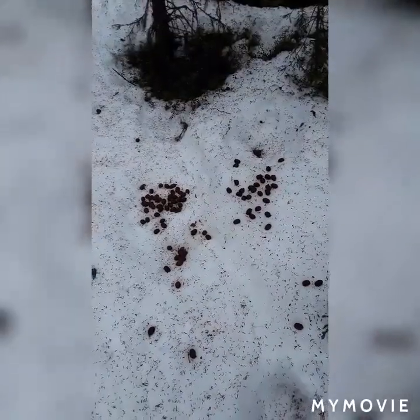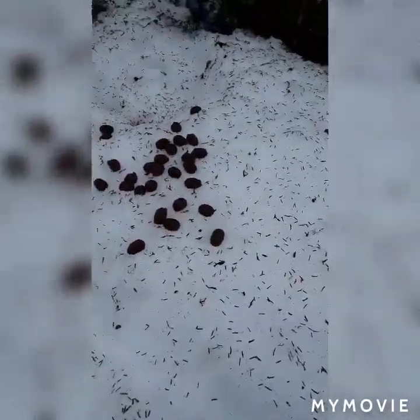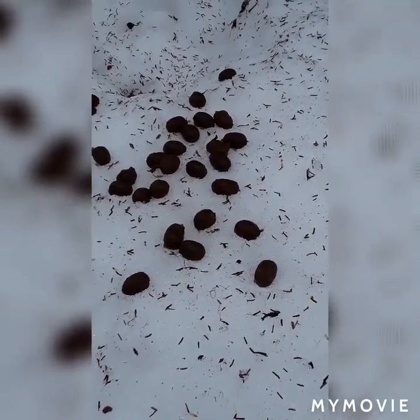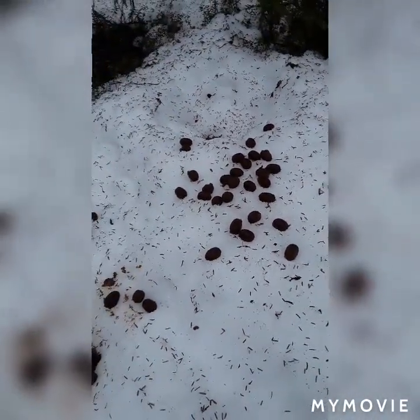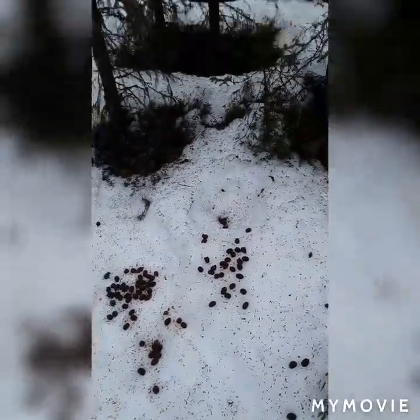Well, it was only a matter of time before we found this. What do you think? Should I eat it? It looks like chocolate. Oh, that's moose nuggets right on the trail. Nice job, moose. Real nice. Real considerate to poop on the trail.